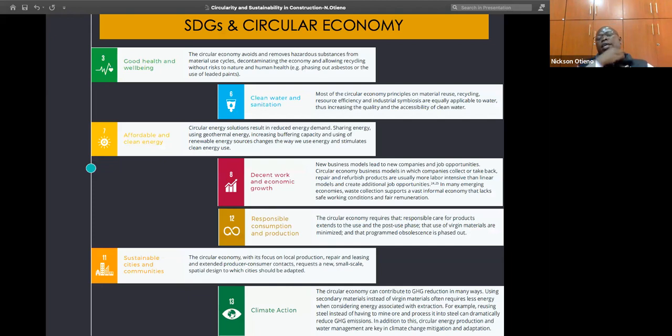Now, allow me to bring in the issue of circular economy and the Sustainable Development Goals. How many of us have heard about the Sustainable Development Goals? I'm assuming yes, we have some. Maybe if I asked you, you may not say exactly how many goals there are, but there are 17 goals.